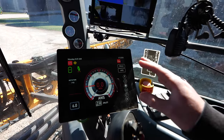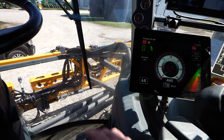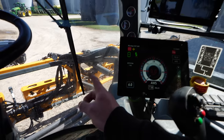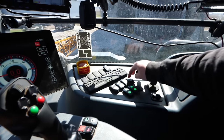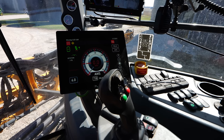It's not perfect. If you run the pressure too high, when it goes up against the check valves in your boom, it will actually open those check valves and start spraying, as opposed to recirculating all the way around. So I think now if I just hit this, product should start flowing. Oh wait, I gotta turn the master on. Now it should start flowing.